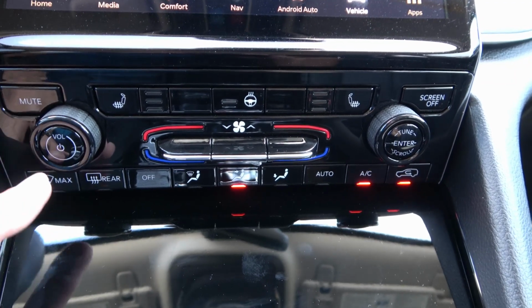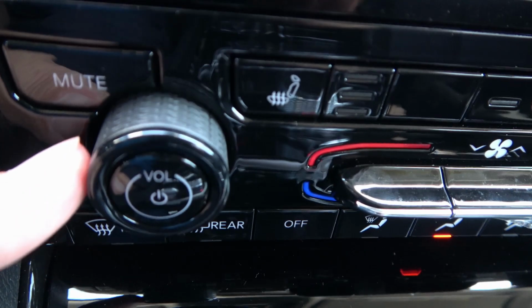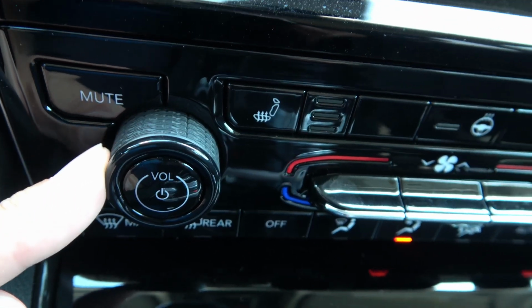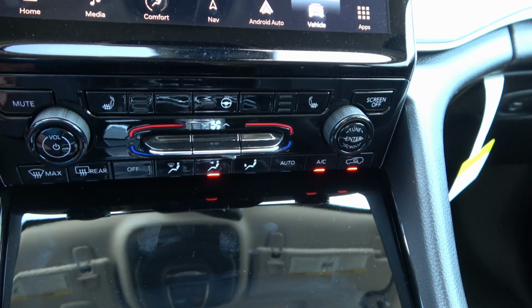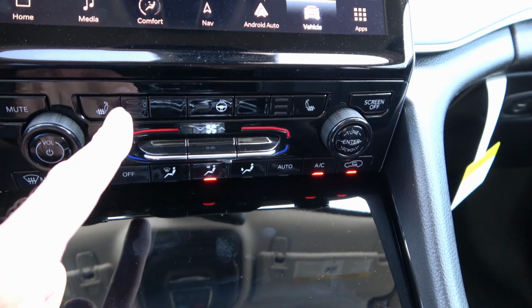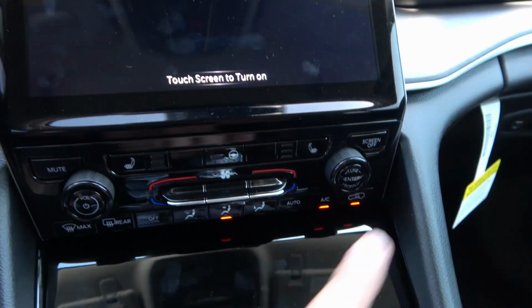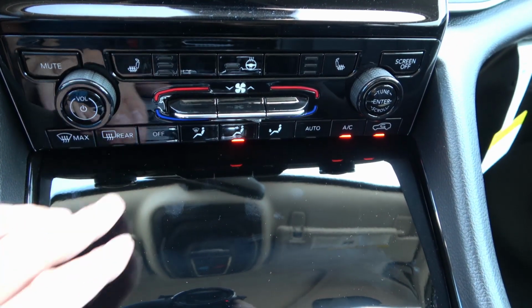And so you have your mute button, volume control, and check it out. This is kind of a rubber on the side of the knobs in here, which I really like. Makes it really easy to twist and makes it feel, you know, more expensive as well. So you have the heated seats, heated steering wheel. Okay, on both sides you can turn the screen off if you'd like to. Boom, it's off. And then you have your front windshield defogger.